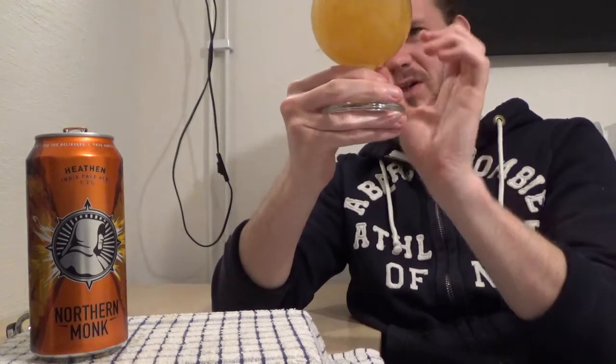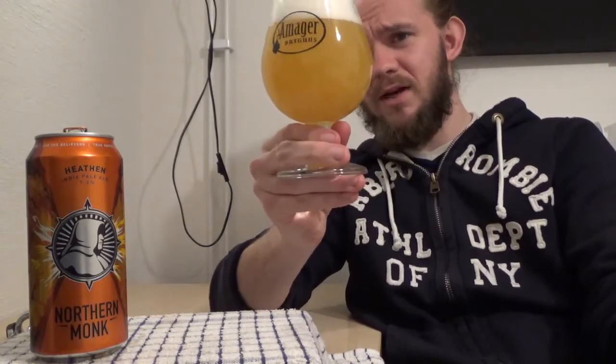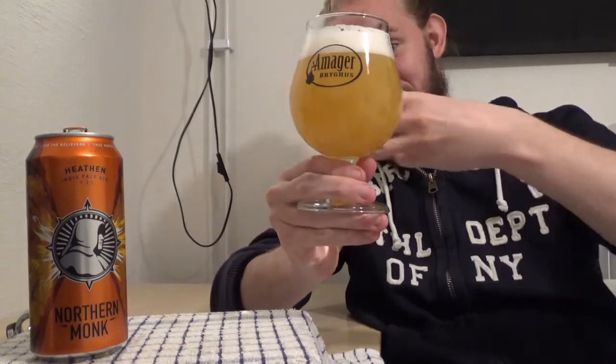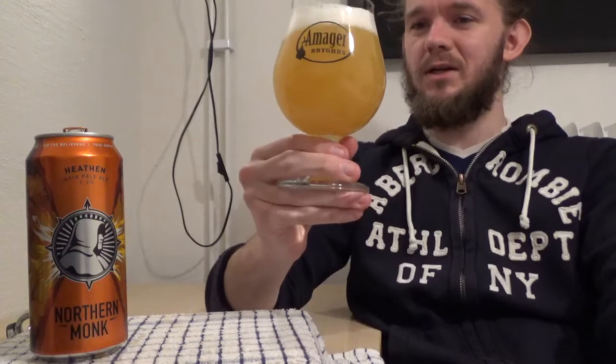One or two big bubbles sticking towards the side of the glass there, and a few little ones just heading up towards the bottom of that head there. But the head, as you can see, is just receding a little bit, and it will die down a little bit the more and more that you drink of this beer. And if I put my fingers behind the glass, you can see that it is pretty much completely opaque, which is what you would expect from a New England style IPA.